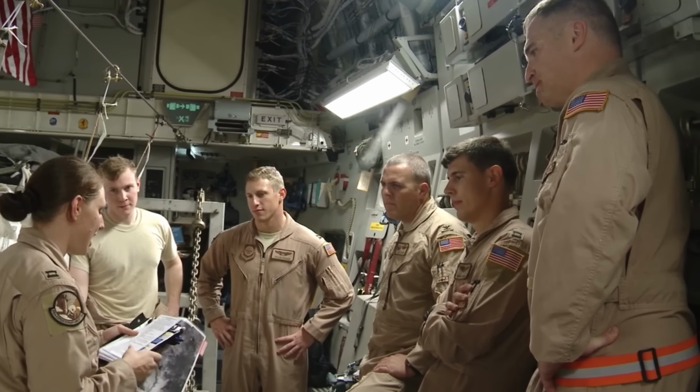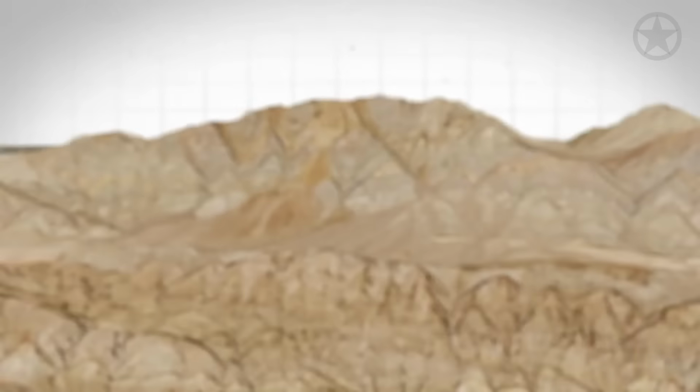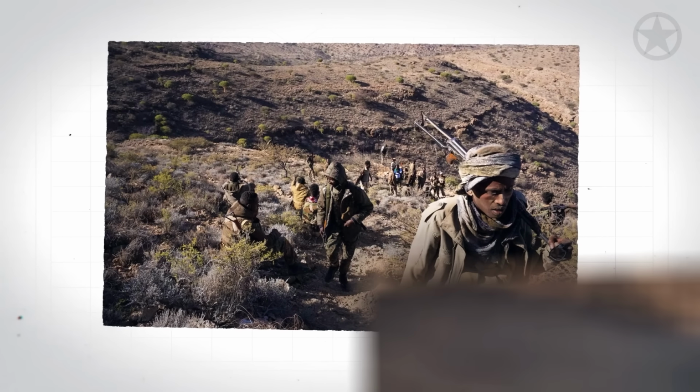In the ready room, pilots received final intelligence briefings on their target, a heavily fortified cave network in Somalia's Golis Mountains, harboring the region's most dangerous extremist cell.